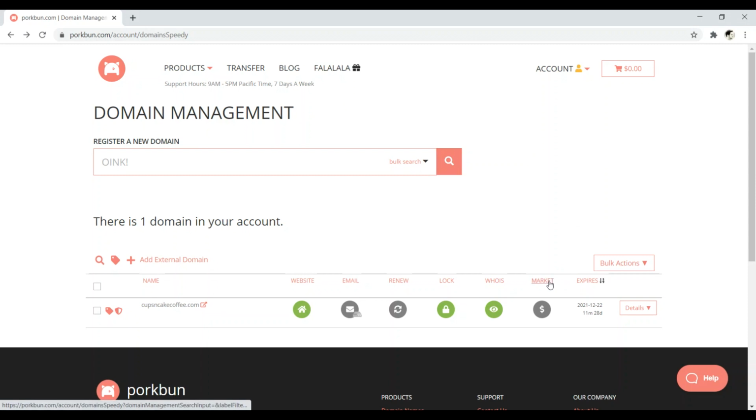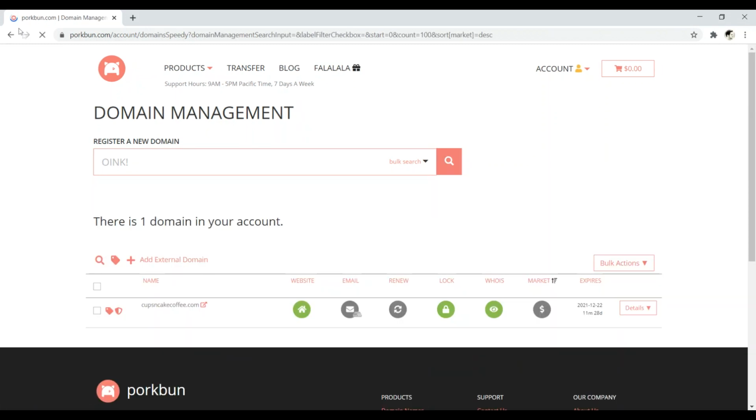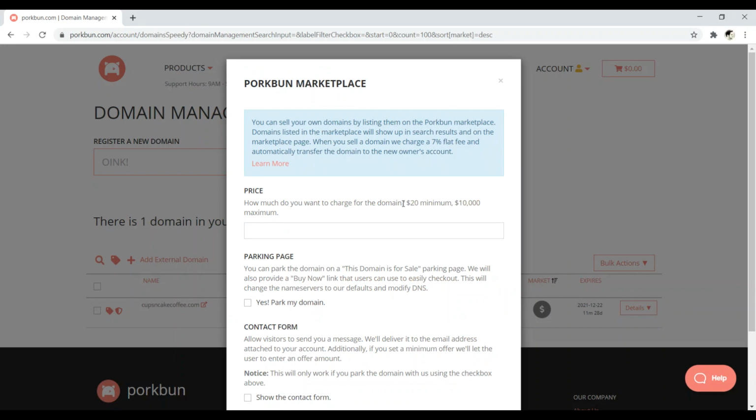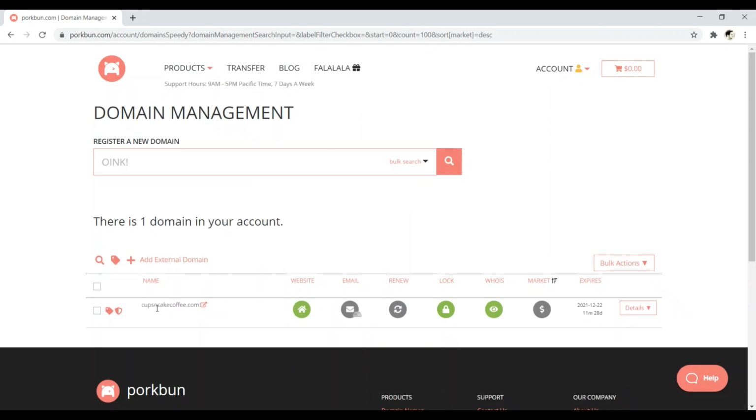Now they do have their own dedicated marketplace, which is really cool. So if we click on this right here, we can sell a domain name that we register on Porkbun, and we can just sell it within their marketplace. We have to price it at a $20 minimum up to $10,000, and Porkbun does charge a 7% flat fee. So for example, if I list cupsandcakecoffee.com for $100, and it sells, I have to pay $7 to Porkbun for that.